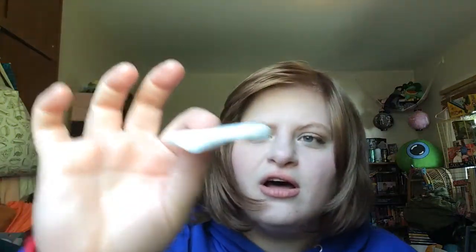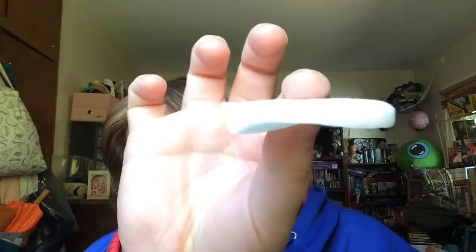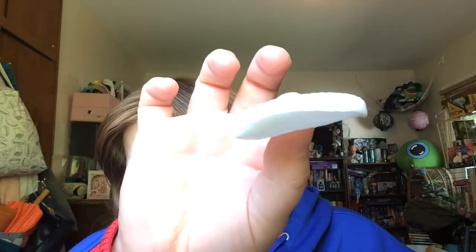Next is R, which is the facial radiance pads, my First Aid Beauty ones. I used them 6 times. I have very few left. This is probably still like 10 or something though, but very few. This will definitely be done by the end of the year too. It's just one of those things that's gonna take a while because I only use it a couple times a month.